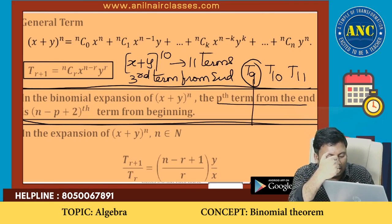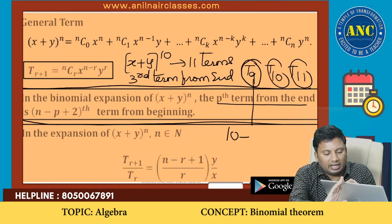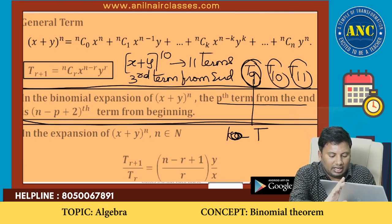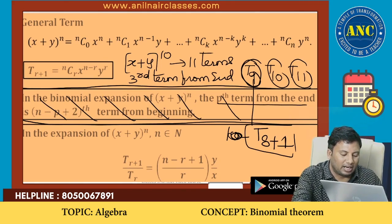If it is (x plus y) power n, the pth term from the right is the (n plus 1 minus p)th term from the left. The third term from the right is T11, T10 and T9. So this is nothing but T9, which is T(8 plus 1). I hope it is clear. You don't need to learn all these things by heart. We'll go logically, otherwise you will end up by-hearting it.